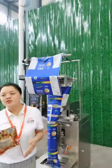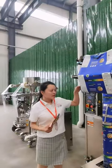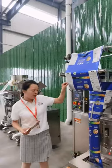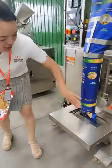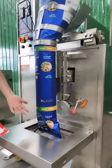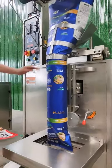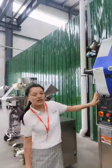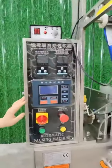And after getting the fried peanuts, the cashew nuts, the flour beans or broad beans, we pack them into bags. This is the packing film, and we can get the final bags here. The packing film is customizable, and the width and the length can also be set on the machine. This is the control panel. We can set the parameters through this panel. So you can also design the packing film.